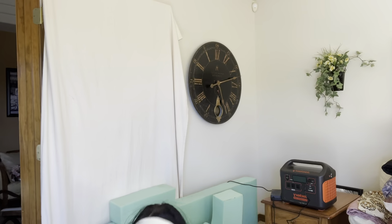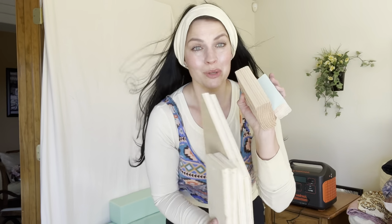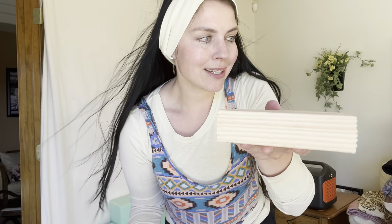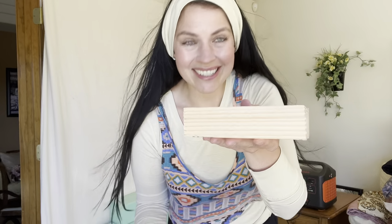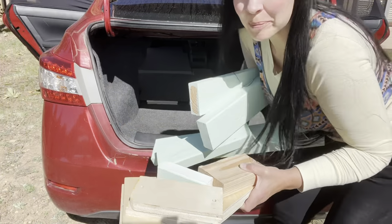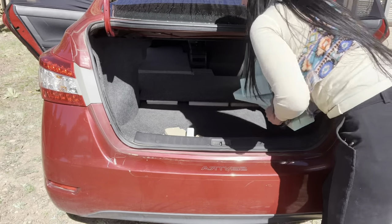So the pieces that I need to get the back trunk area flush are all of these little pieces of wood, which were essentially scraps. And I'm just so lucky that this height is essentially all that's needed for the rest of my plywood to sit on it in order to be flush. So I'll show you how all of this works. All these little pieces are about to go in.